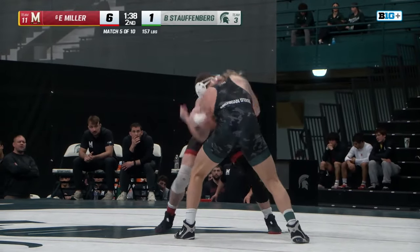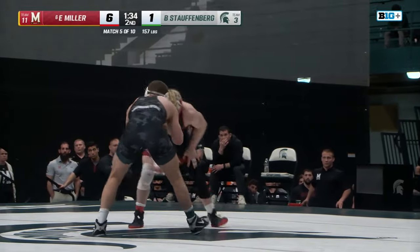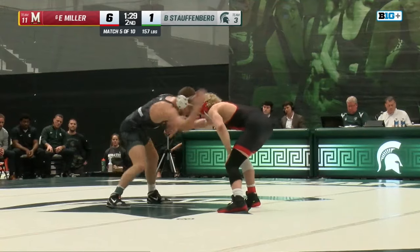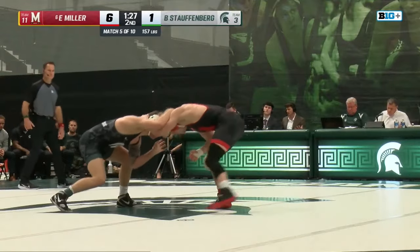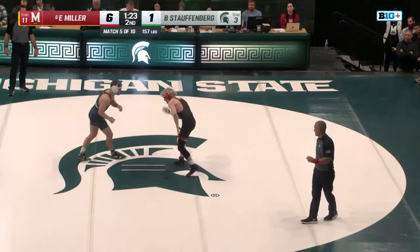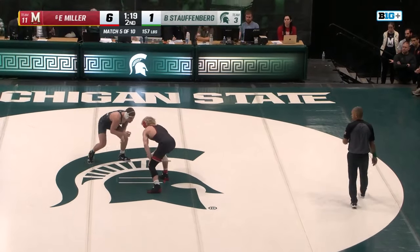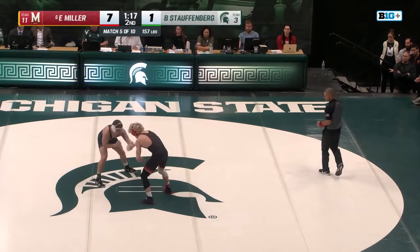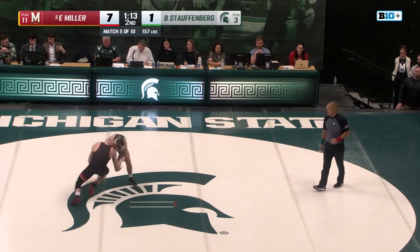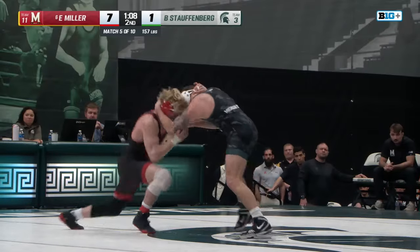Yeah, and as you say that, it's just one of the things that it's worth touching on, right? There's no wrong way to build a program. And you look at what Michigan is able to accomplish over the years and how have they built their program through the transfer portal and through the NIL money, right? Then you look at the opposite end of the spectrum. In Maryland in particular, how did they do it? They did it with a great recruiting class, with development through young coaches, and now you're starting to see that you can do it multiple ways in college wrestling.